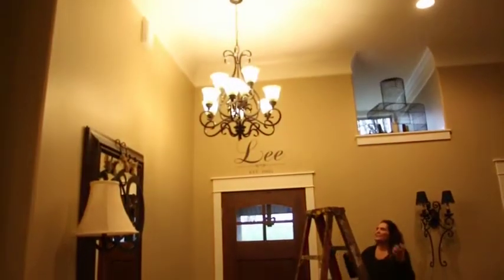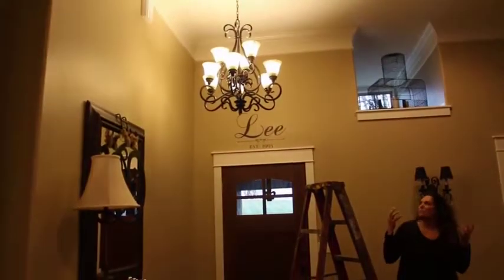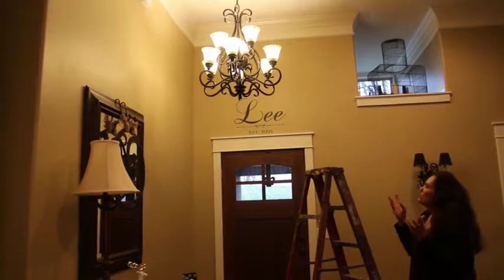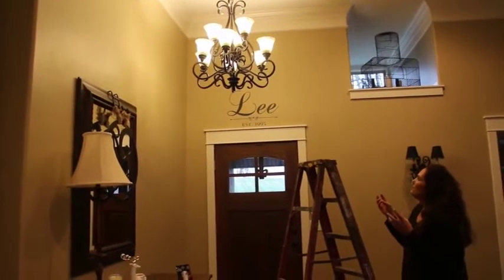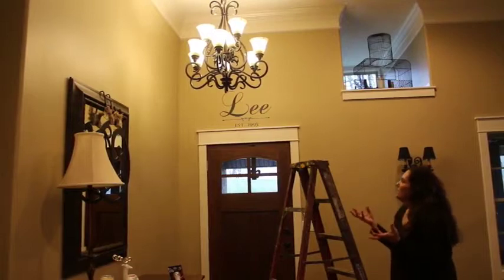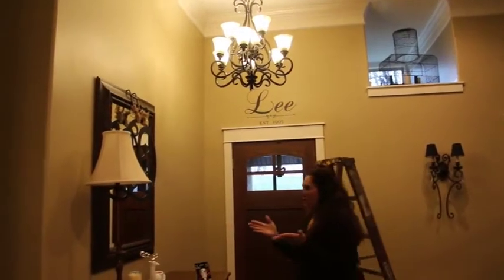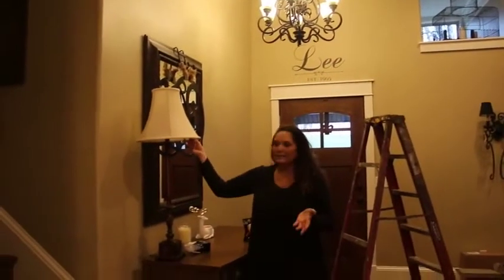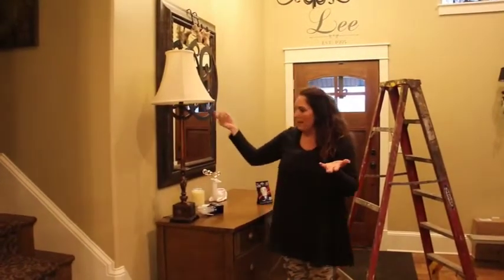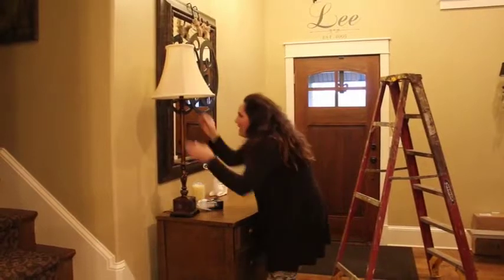Awesome. Once again, I feel like it's more beautiful than it was. I don't think I had omnidirectional bulbs before because I feel like now I can really see the detail that's running through those lights. And this is my entryway lamp. I leave this on pretty much 24 hours a day. So I'm gonna switch that one out as well.